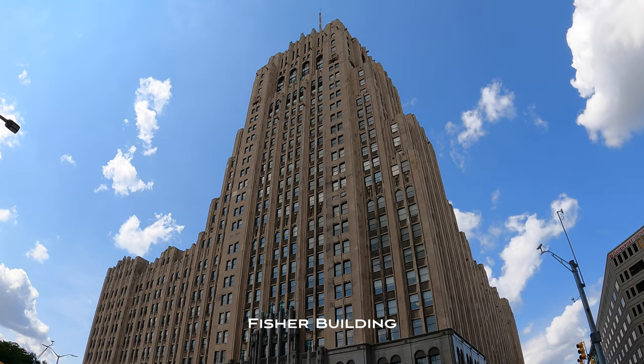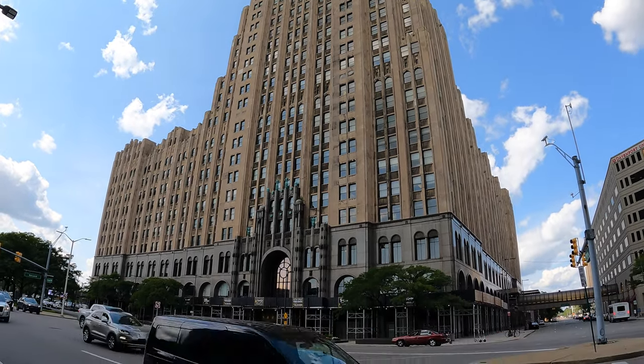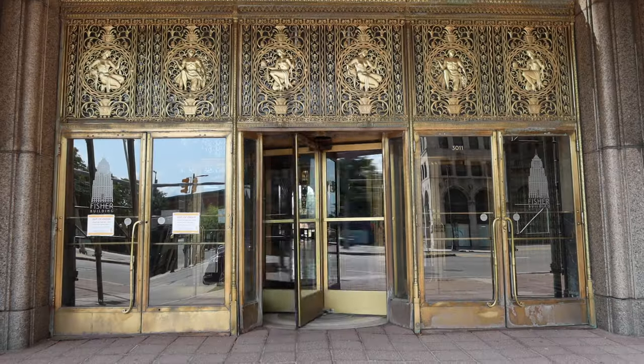Across from Cadillac Place on West Grand Boulevard is the Fisher Building, another of Michigan's National Historic Landmarks. This 1928 Art Deco design skyscraper is home to the 2,089-seat Fisher Theater and serves as the headquarters for Detroit's public schools.